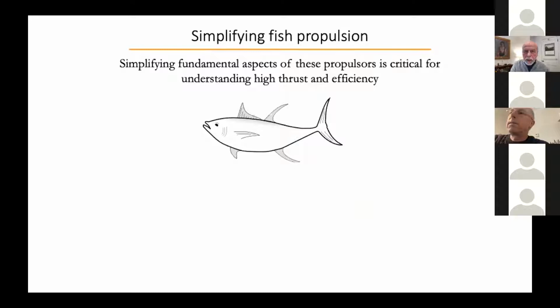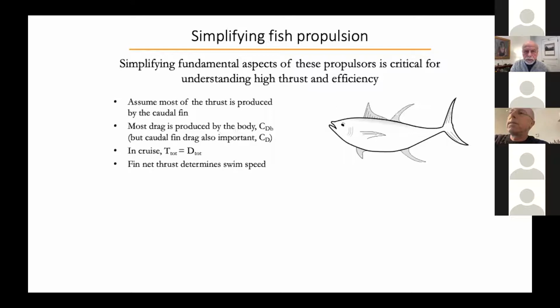And we're really interested in building some models for this, some ideas about how to do some analytical work and some experimental work in the lab. And so we look at a fish like a tuna, and note that really most of the thrust is produced by the caudal fin, at least as far as we can tell. We've been looking at these kinds of force distributions for some time now, and it seems a reasonable assumption that at least the majority of the thrust comes from the caudal fin. And then there's the drag that's produced by the body, and there's also some drag that's produced by the caudal fin itself. And so that combination between the thrust and the drag, of course, determines the swimming speed.